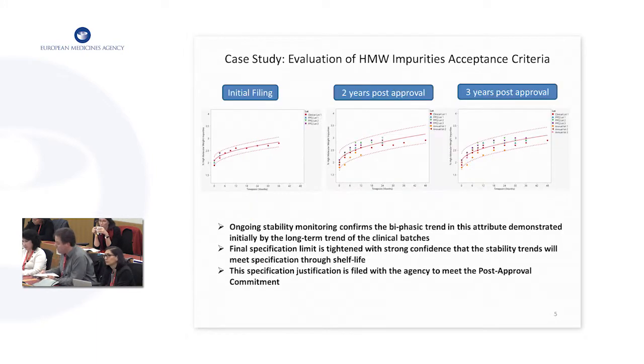So next slide, please. Very briefly on the stability front, I think what you can see here is the growing knowledge that you develop over the years of commercializing a product. On the left-hand side is a fairly typical idea of what you might get in an initial filing, with basically a clinical lot beyond the 3-month time point, stability data available. Then over the 3 years, which is a little bit of an arbitrary number, but I think it gives a good example.